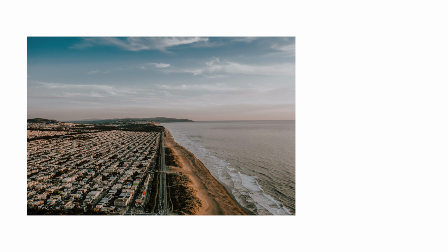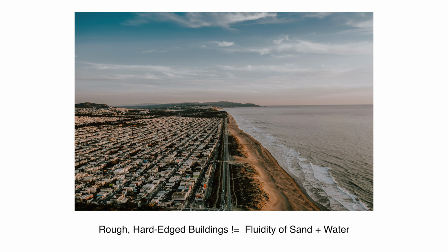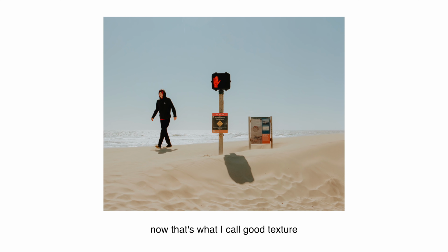If you take a look at this aerial photo right here, you have 4 elements. You got the sky, you have the road in the middle, the sand on the right, and buildings on the left. You got smooth colors all around, but the textures don't work because the roughness of the buildings do not work well with the somewhat smoothness of the beach sand. It just clashes. It doesn't make you feel like everything is going well together. Like, yeah, you fulfill the first 3 criteria, but the textures just don't work out.